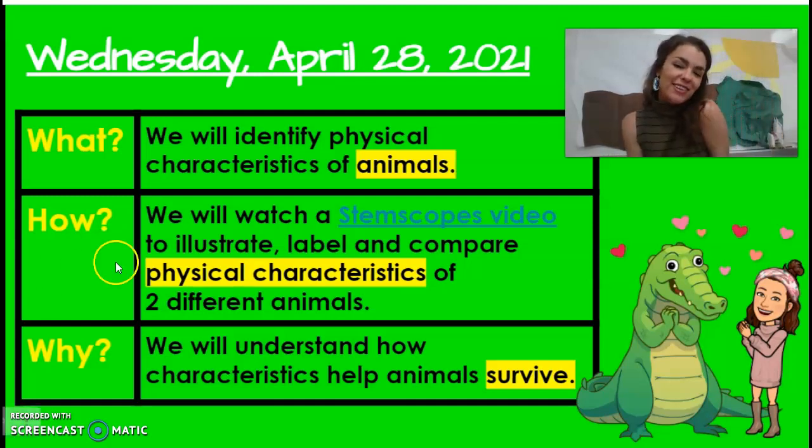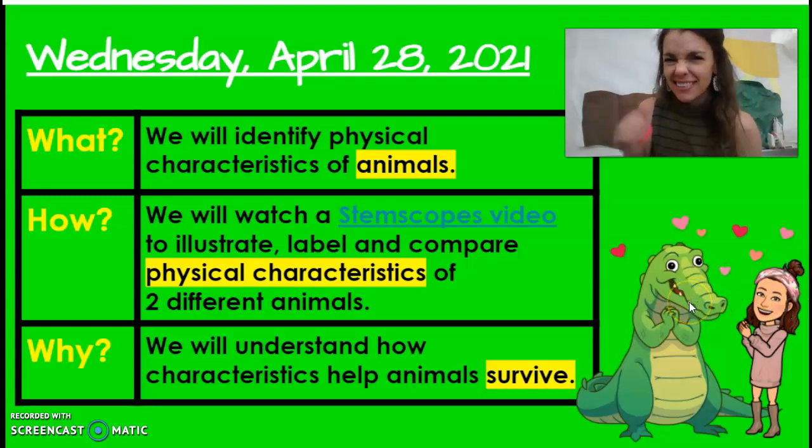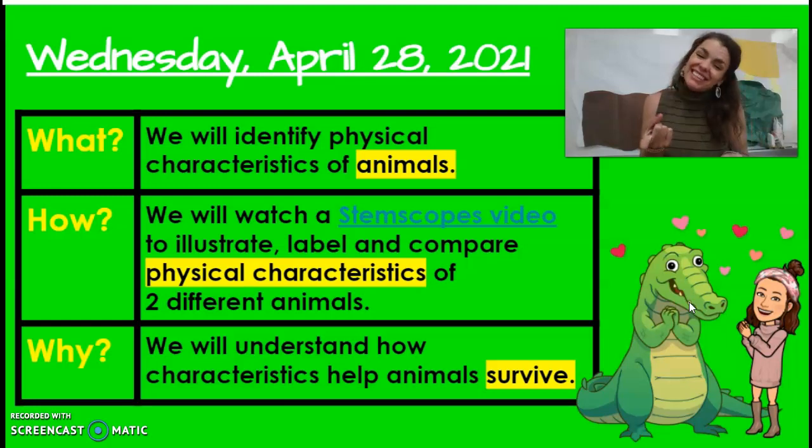Check out me and my cute little crocodile down here. Do you think crocodiles are cute? Yes or no? But this one is kind of cute.